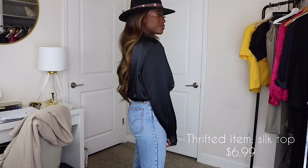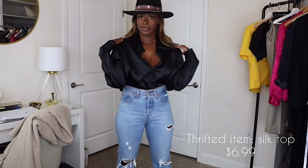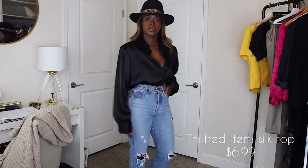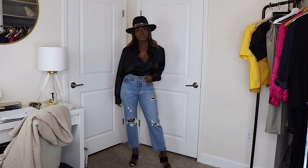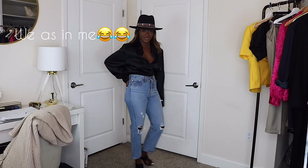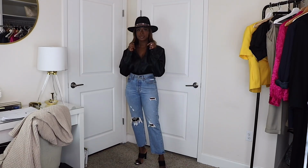Another silky top that I've been able to dress up and down. I've gotten a ton of use out of it. I've worn this with shorts. It's so comfy and just easy to throw on, and that's why I love it, and it's kind of one of my staples. I think we've shown this in another video, but again, this is probably my most favorite thrifting find ever.